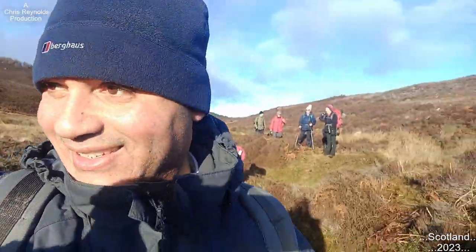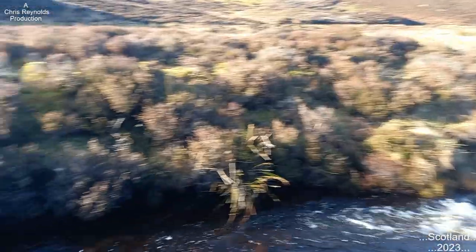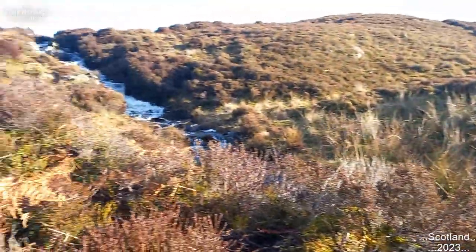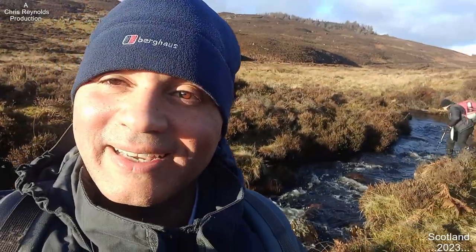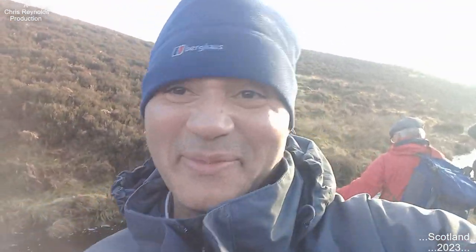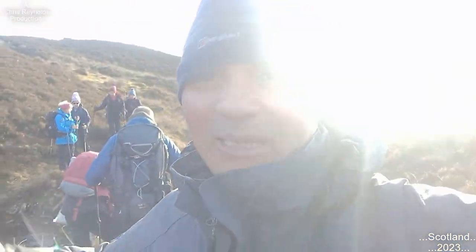Where we've met the burn, we've got to cross this burn now. I'm getting my boots cleaned. So that was the river crossing, or the burn crossing more like. We just basically leapfrogged across.